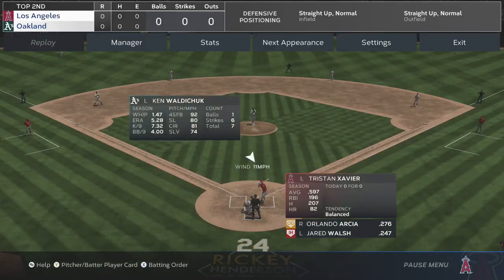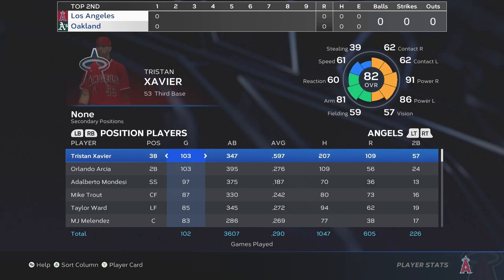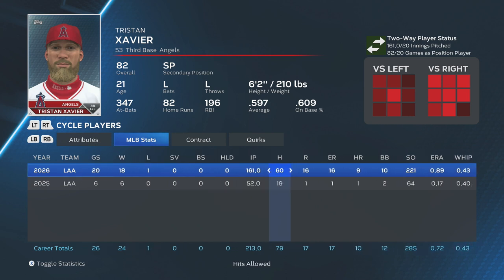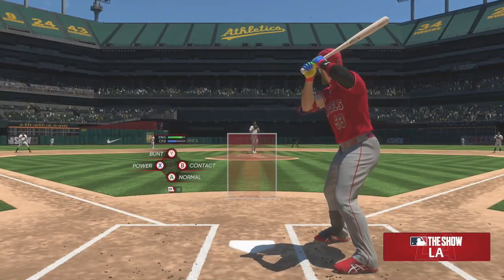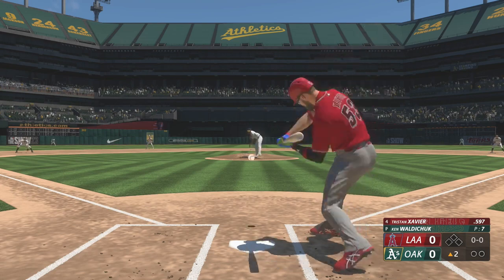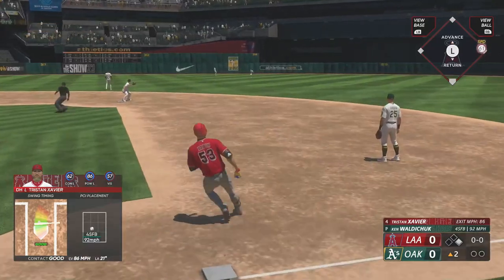So now it's the full. Full hitter, number 53. Right now, the leading RBI man in the American League. He's been huge this season. This one in the air, center field. Touches down, that's a hit.